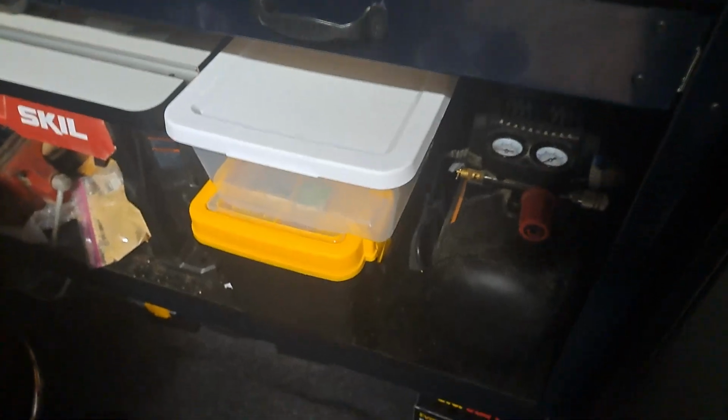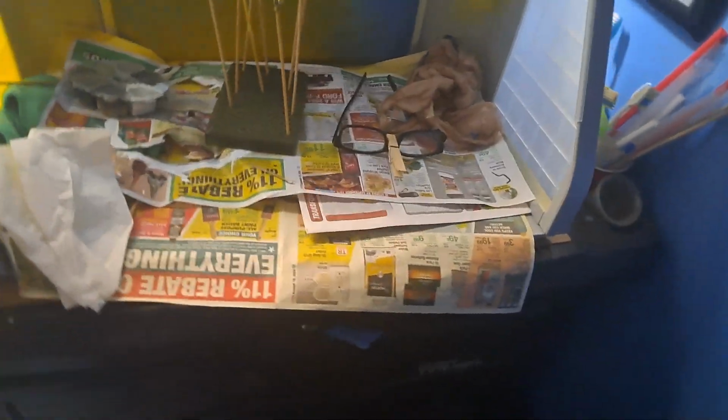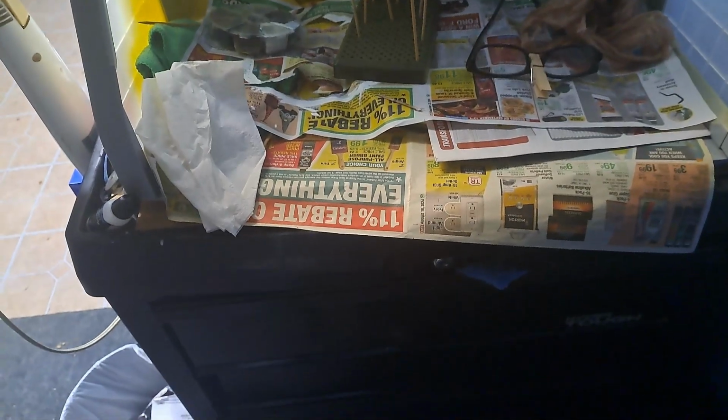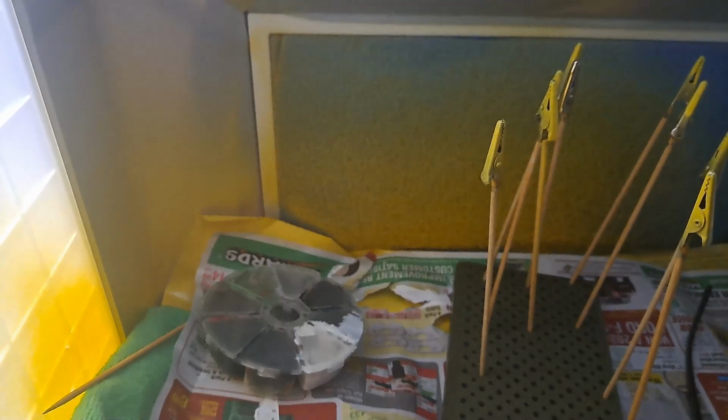Some of my other tools, my big air compressor. Also really like this tool chest here. Portable tool chest. You got a small space, it's nice to keep stuff on wheels. This is one of my favorite things I've got.